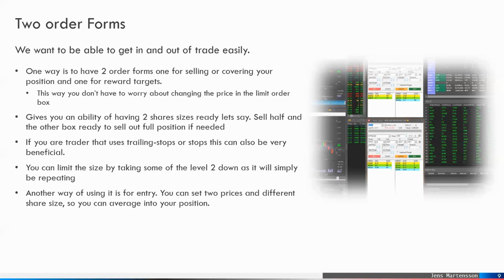This way, you don't have to worry about changing the price in the limit order box, where you're like, oh man, no, I've got to cover, or no, now I've got to cover and get my reward. And then you miss your spot because you're trying to catch up to the limit order.